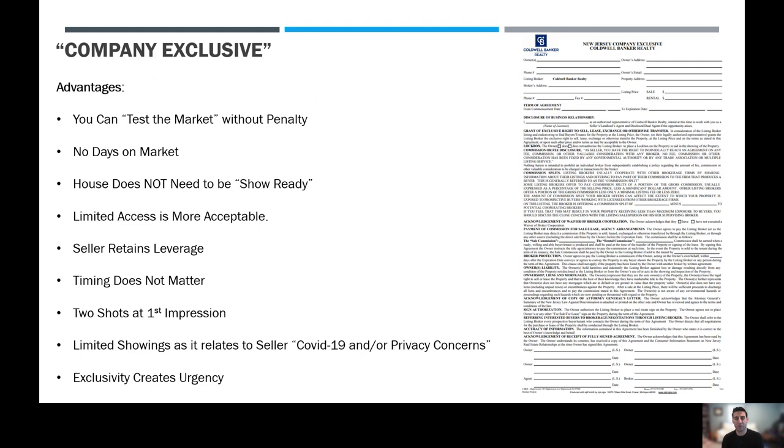It's transitioned a little bit more recently as it relates to COVID-19. You have a young family, you don't want to have a million people through your house. Sometimes the seller will say, we're willing to show it, but we want to be a little bit limited on showings. And exclusive is the perfect answer for that.